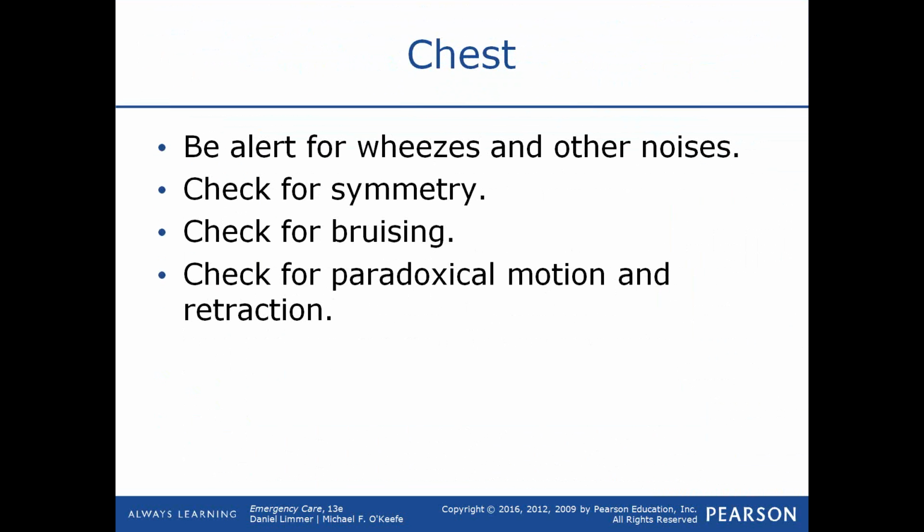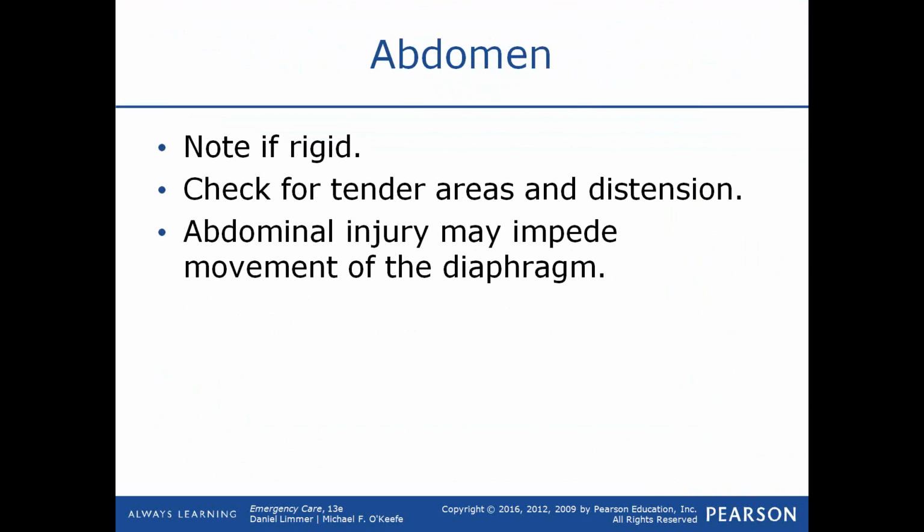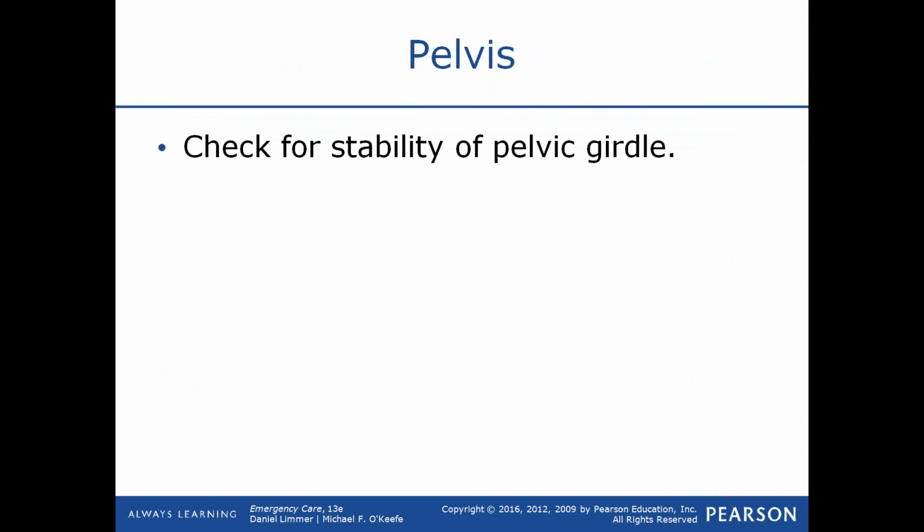Rhonchi or crackles would be indication of fluid in the lungs. Look at the abdomen. Note if it's rigid or distended. An abdominal injury may impede the movement of the diaphragm, which will affect the smaller children's ability to breathe since they rely heavily on their diaphragm to breathe.